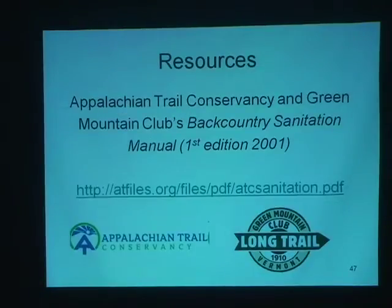Okay, so similar, the Backcountry Sanitation Manual has a section on moldering, and Pete, I can get you all Pete's information for contact if you want to get with him directly about it. I'll tell you a little more about the sanitation manual here in the closing minutes.